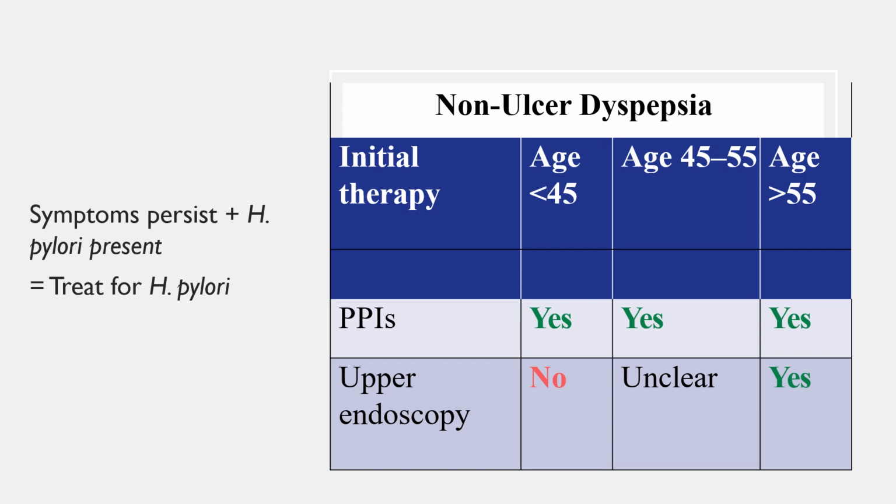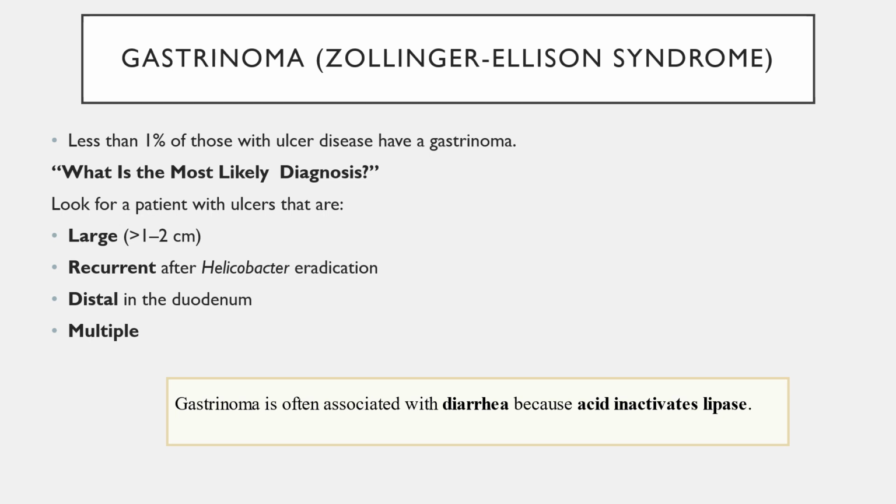Let's go to the next slide. The next slide is slide number 15, which discusses so-called gastrinoma, or Zollinger-Ellison syndrome. This slide discusses that less than 1% of those who have ulcer disease can develop gastrinoma. Here we need to look for a patient whose ulcers are larger than 1 or 2 centimeters. Number two, they are recurrent after Helicobacter eradication. They are distal to the duodenum and they are multiple.